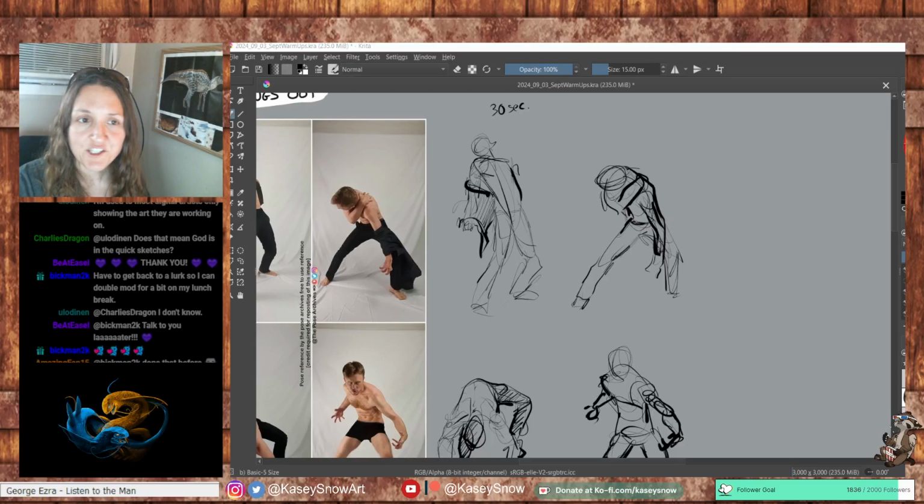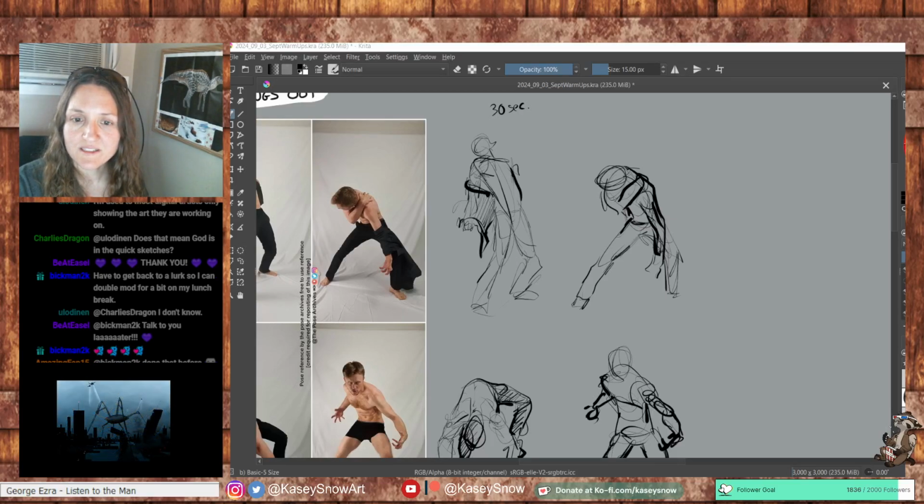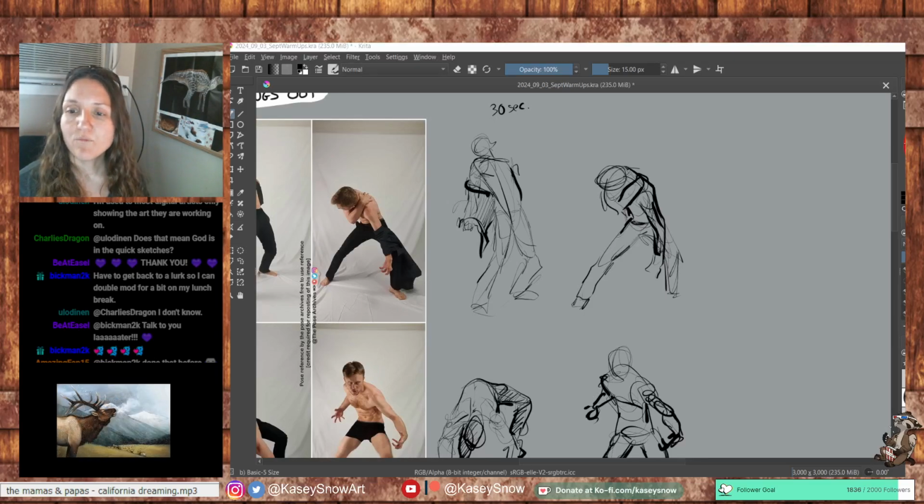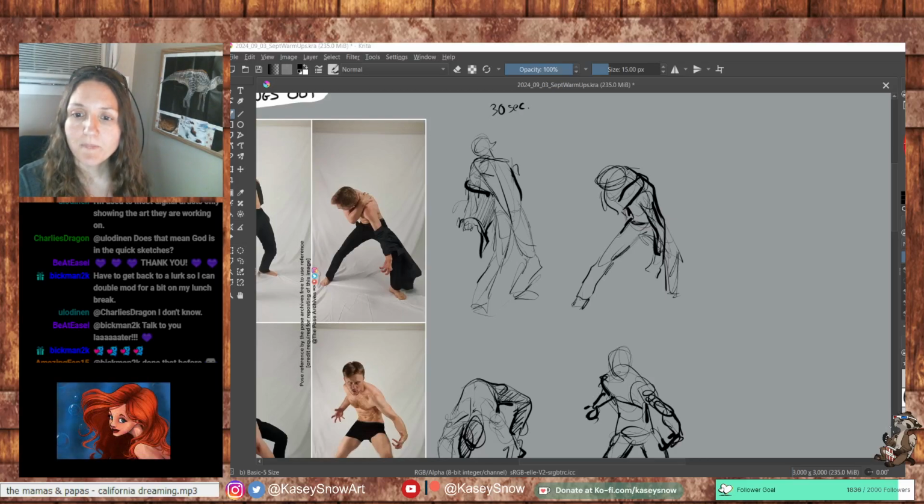I actually really liked those 30-second poses. I'm gonna do one more set of them. Like I said, I really do feel like they help you to loosen up and look at the overall gestalt, to use a fancy art term. Gestalt just means the overall image or the overall feeling of something, rather than zooming in on the leaves. You kind of miss the forest, right? So that's the idea of a gestalt type approach. Those quick gestural studies really help you loosen up and not get too tight too quickly.